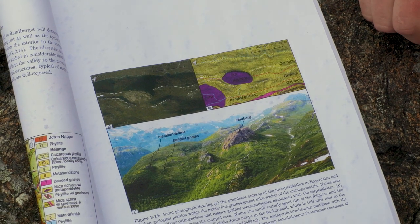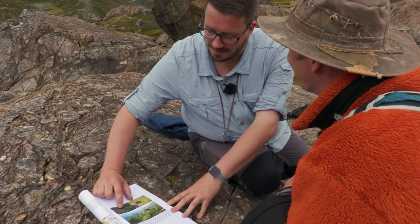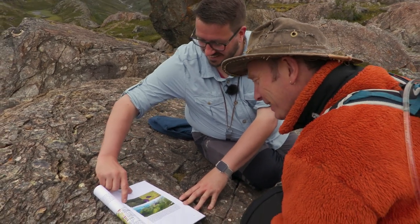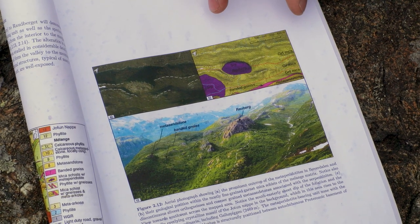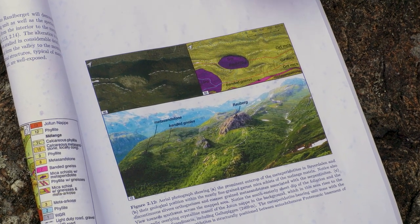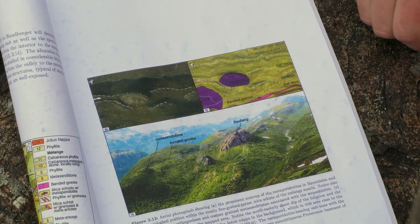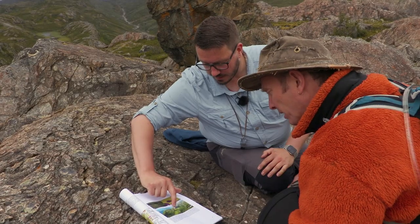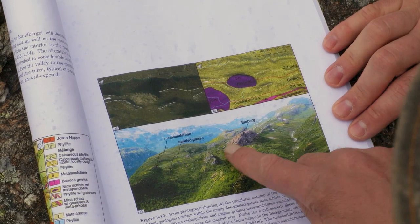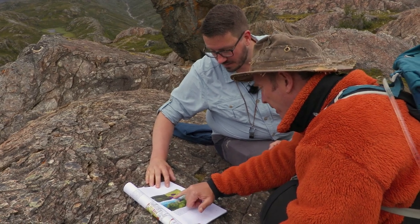So this is an aerial photograph of the area. This is the little mountain we're sitting on. And the white lines represent the micro-schist ridges that we can see in the back. We can nicely see how they wrap around this peridotite body. This is a picture taken from just over there, and we're sitting right here. You can even see all the redness of the unit. Is that what these purple bits are?